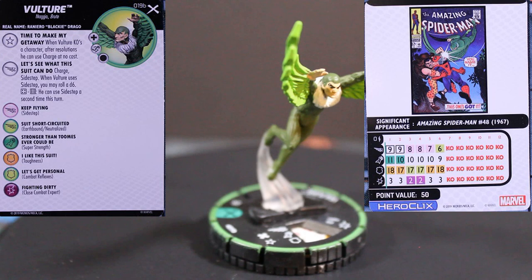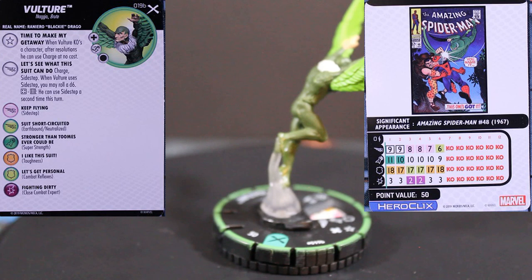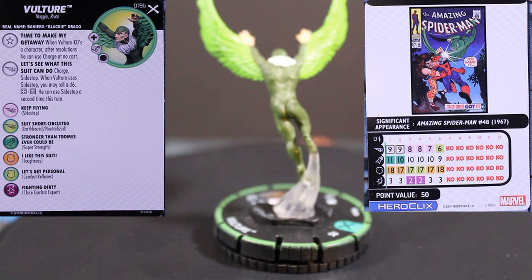His trait is called Time to Make My Getaway. When Vulture KOs a character, after resolution, he can use charge at no cost. That is super strong in a competitive game where basically people are using a bunch of one-click figures. You can charge around, similar to Hawkeye. This is basically a second coming of Avengers Defenders War Hawkeye, except for close combat.